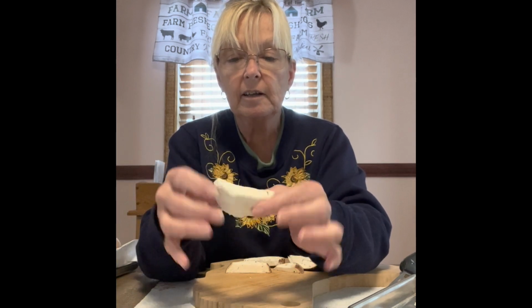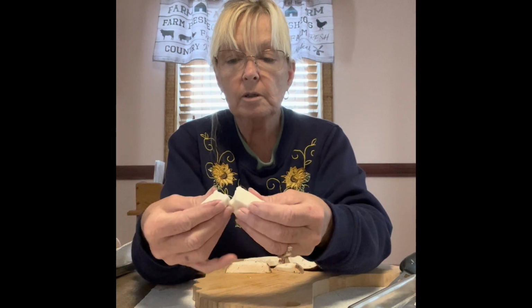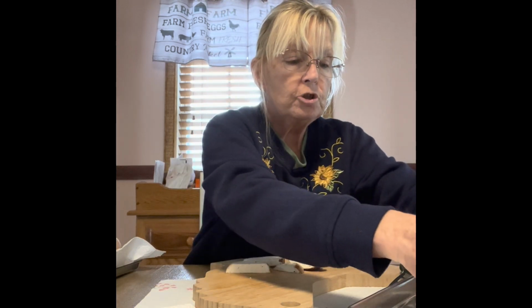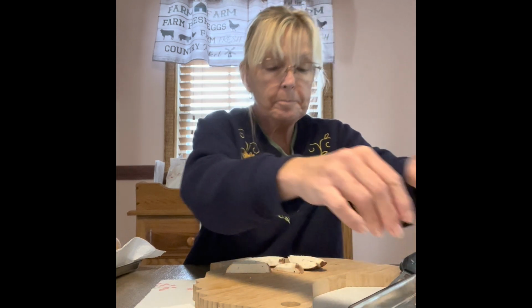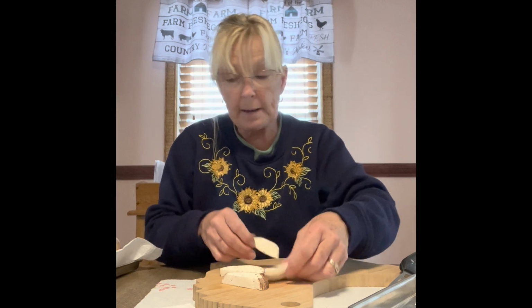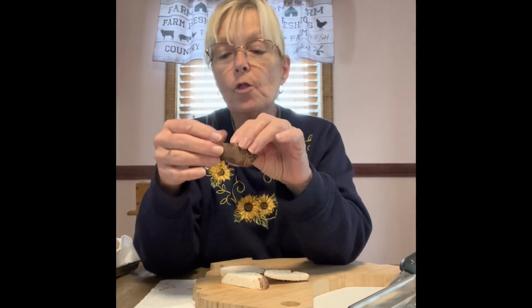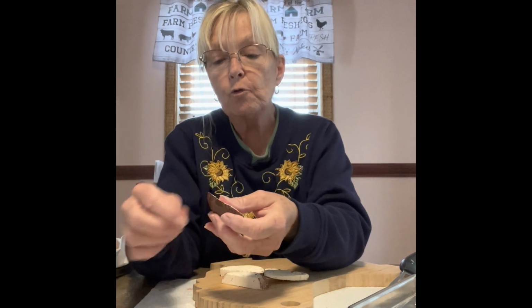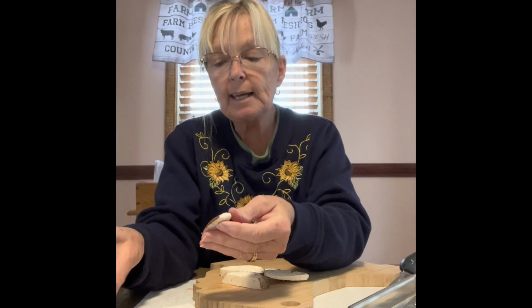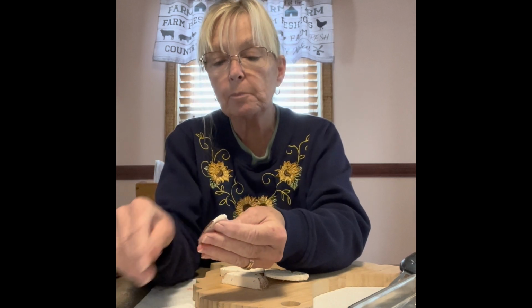Now this one I'm going to break up because it's kind of thick. So I'm just going to break those in small pieces. Not real small, but you know. And we'll do this one. And then we'll come back when we get all of these prepared and on the tray for the freeze dryer, because it'll be a little time consuming.